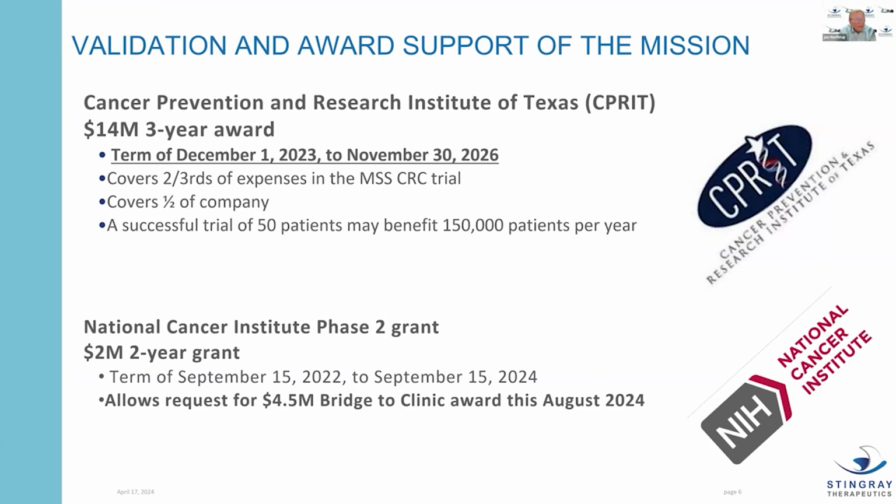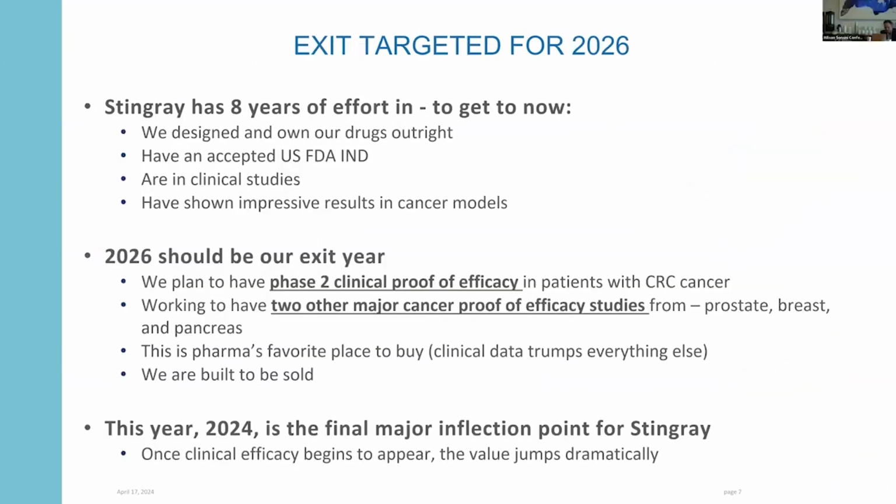This will end in September of this year, but in August, because we have this award, we have the ability to request a $4.5 million Bridge to the Clinic grant from NCI, and we plan to do that. So again, phenomenal non-dilutive funding, matching the tremendous funding that we have in equity from prestigious institutions.